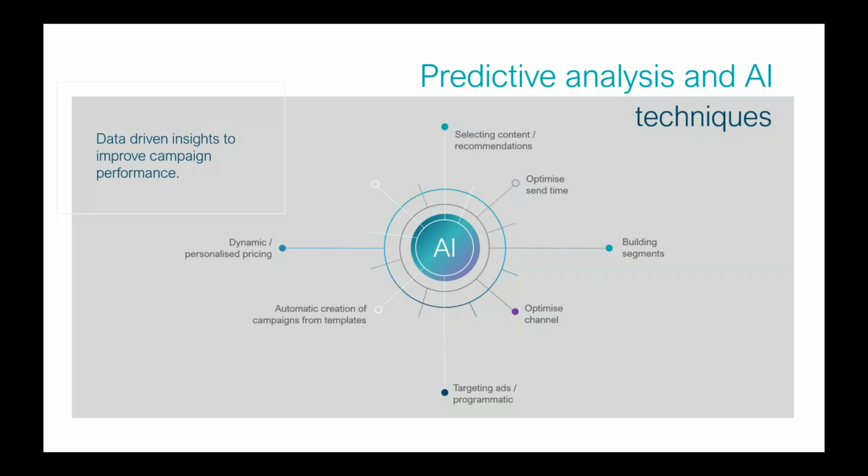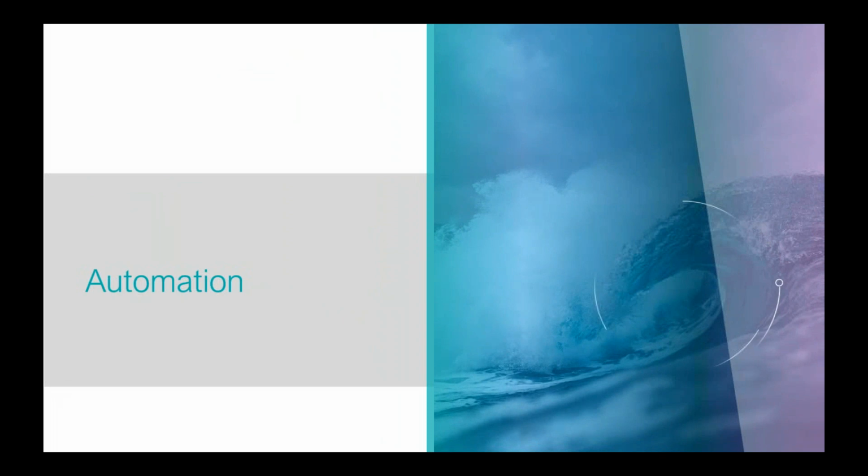Maybe you stay a bit simpler and look at personalized pricing based on learning from previous transactions, or perhaps the classic use, something like a chatbot, where an algorithm or an AI is helping on customer service and interaction and escalating where necessary to human interaction from the customer service team. So lots of opportunities. Next one is automation.